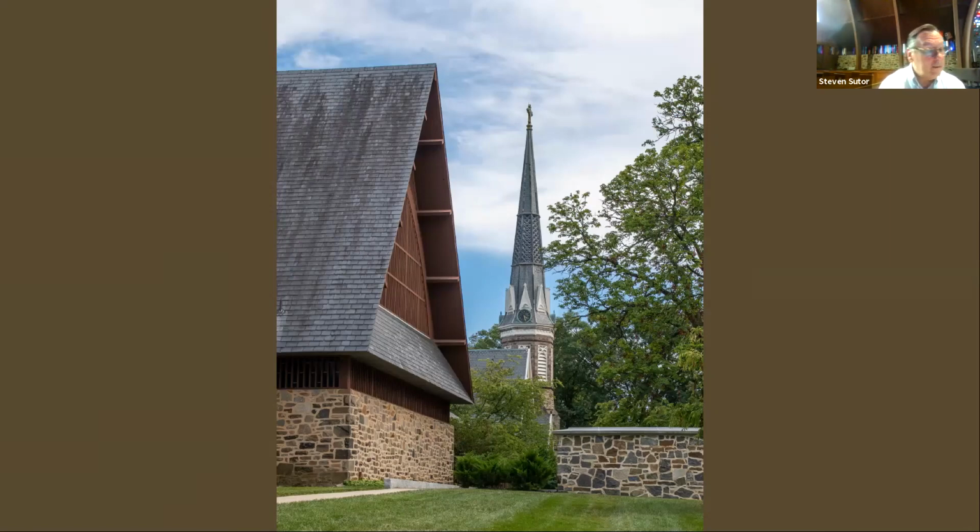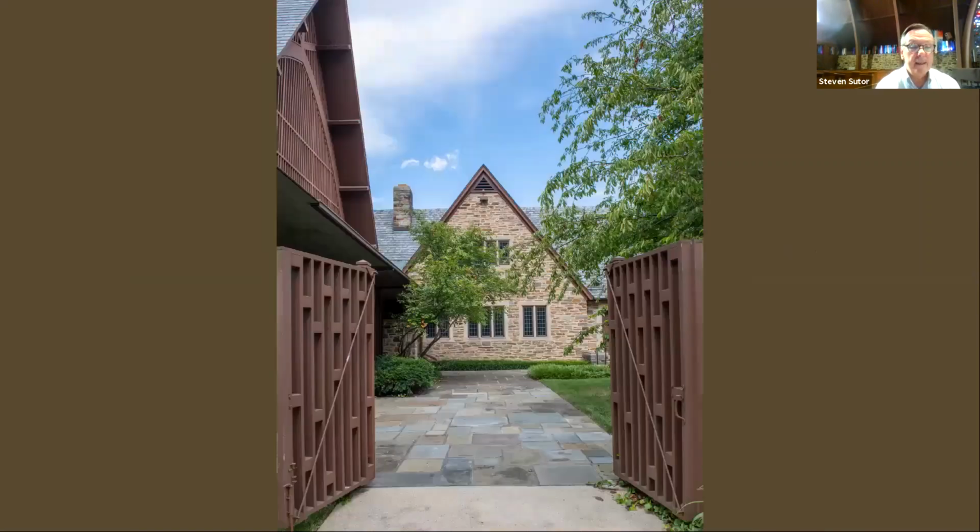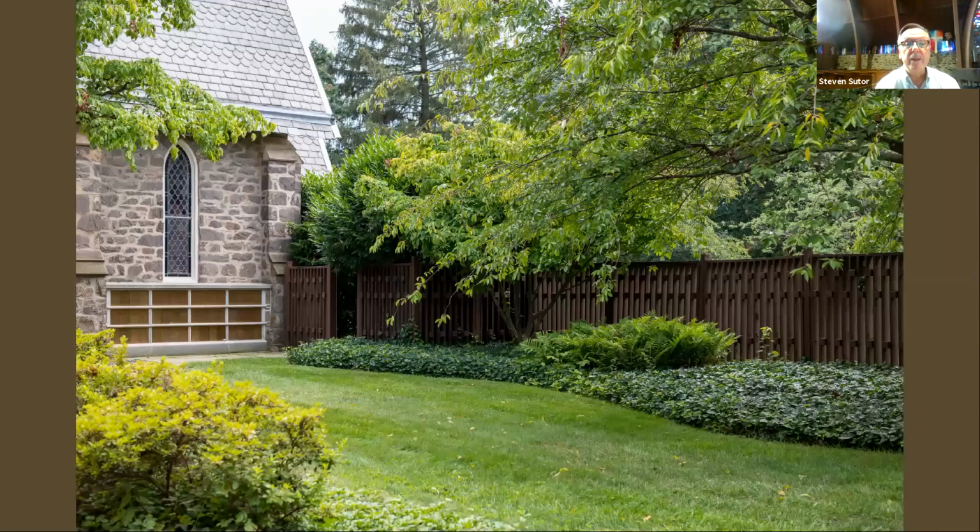There's one area where all of the buildings from 1858 come together. Can we see the next slide? So this courtyard shows the original wall of the 1858 chapel. The next slide is the 1923 parish hall. The next slide is the landscaping, which was an important part of this entire program.